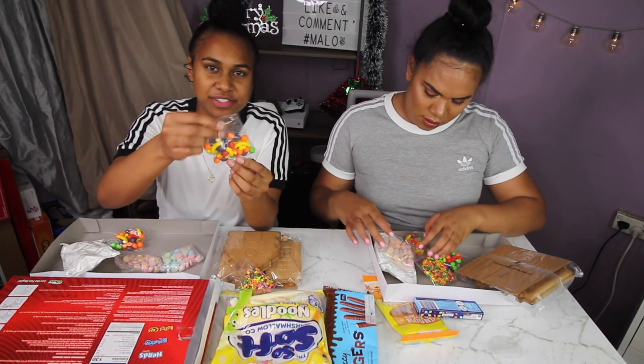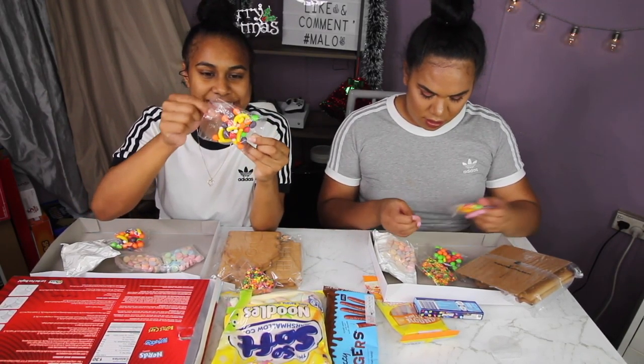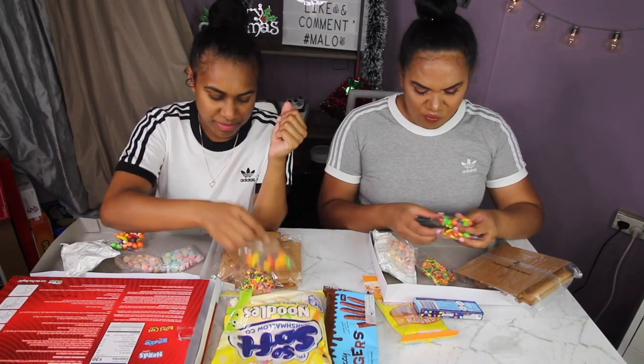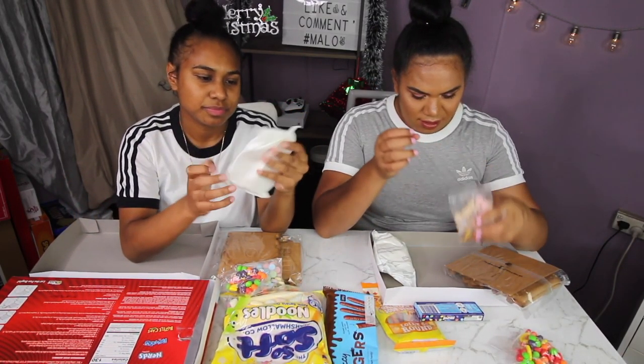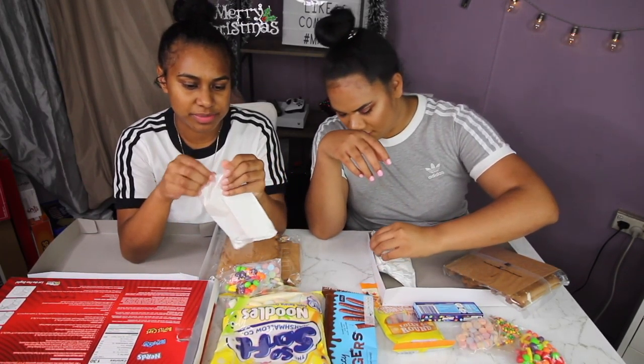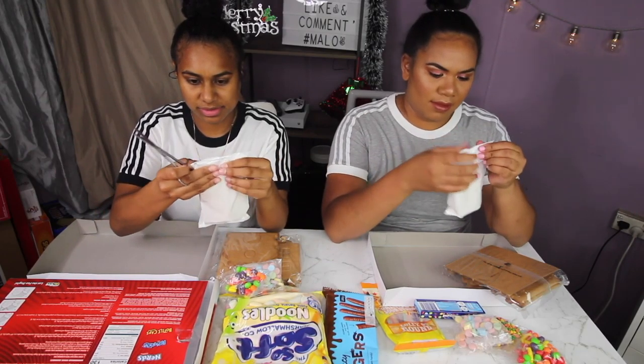Yeah, we got all these little fruit ornaments. Not ornaments, but little lollies, like bananas, oranges and apples. And the icing comes in this packet too. So I think we have to cut it or something, do we? I don't get the scissors yet. I don't know how to do it.